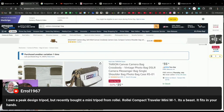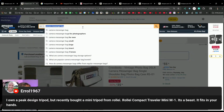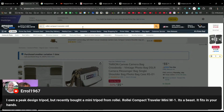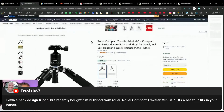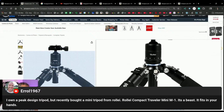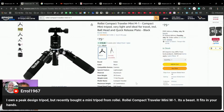And Harold says, I own a Peak Design tripod, but recently bought a mini tripod for the Rolly Compact Traveler Mini M1. It is a piece that fits in your hands. Okay, let's look at what that looks like. Ah, yeah. Wow, that does look pretty solid. It's not bad though. $75 to get a branded one.